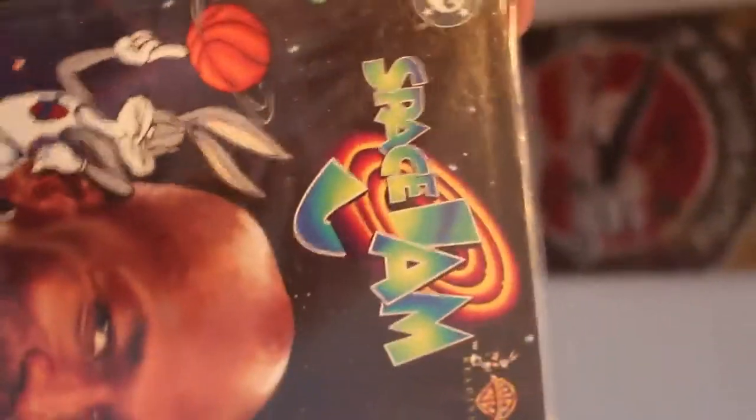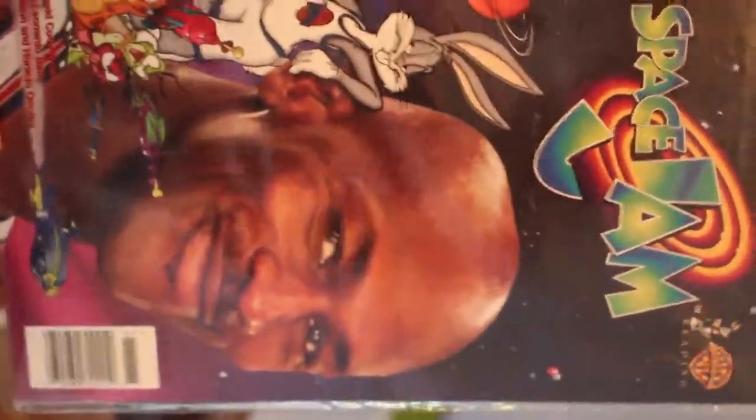So there's Doc Ock from Spider-Man. Here is another Star Wars. That is from 1981, and I don't know if it's G.I. Joe or if that's Star Wars. This comic. Yeah, I was going through my comics and I found this Space Jam comic. And it's actually in pretty good condition.